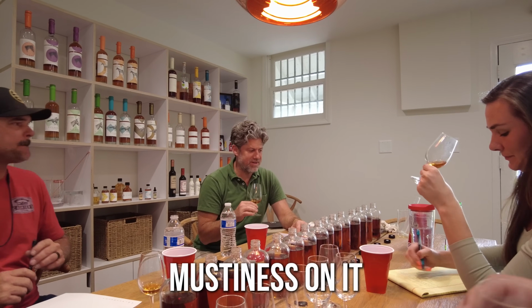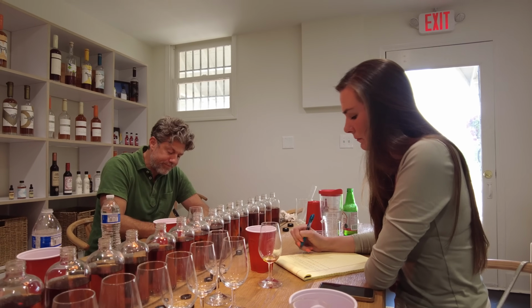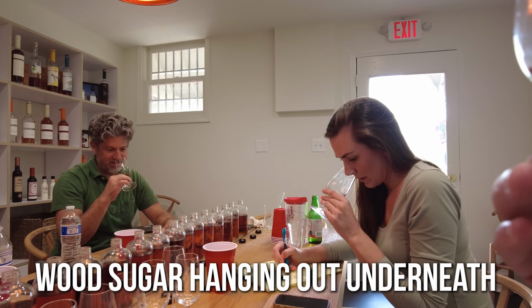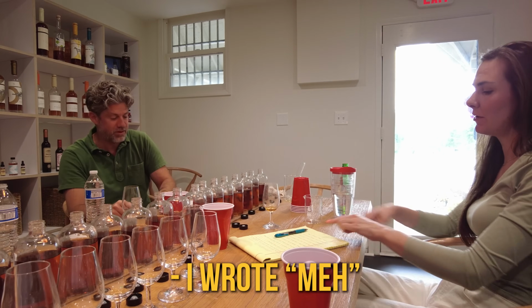This has a slight bit of muskiness on it. It's leaning towards almost like wet hay, something I don't love. That dry oakiness kind of dominates that palate for me. It's got some kind of soft tobacco and also wood sugar hanging out underneath that. That's a monster. That's really coating. It's just kind of, I wrote, nah.